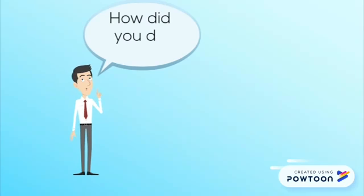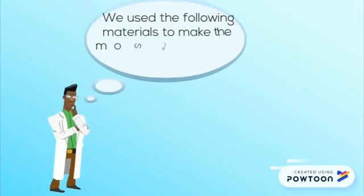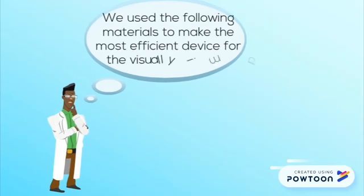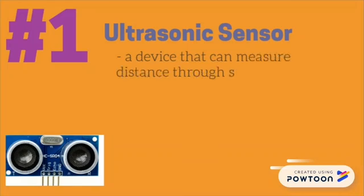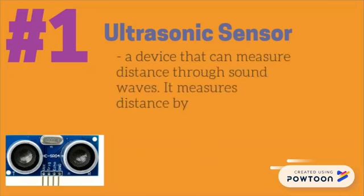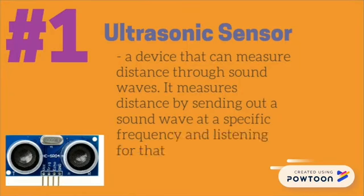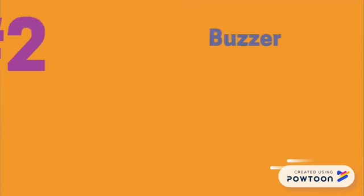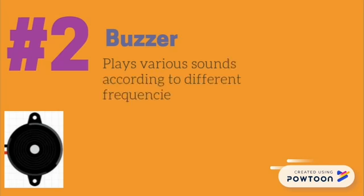How did we do this? We used the following materials to make the most efficient device for the visually impaired across this globe. We firstly got the ultrasonic sensor, which is a device that can measure distance using sound waves. It measures distance by sending out a sound wave at a specific frequency, listening for that sound wave to bounce back. But the second thing that we used was a buzzer. It plays various sounds according to different frequencies.